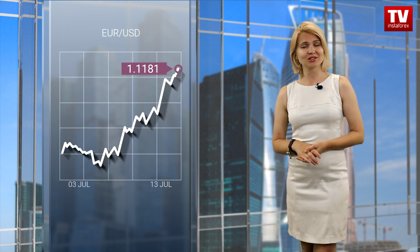On the trading charts, we see that the euro continues climbing against the US dollar, and it has already reached its local high of the midterm trend. Since early July, the euro has added approximately 300 pips. Under the current conditions, we see an inertial movement. That's why traders may ignore the overbought conditions, relying on other technical tools.